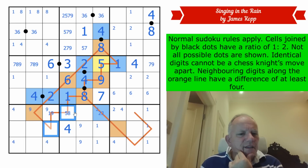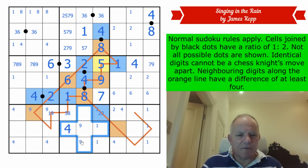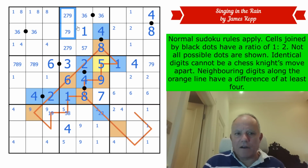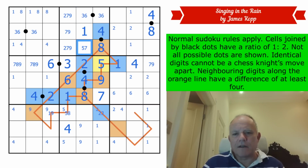In fact, one of these at least is a five, and I think whichever is a five rules out all of those from being a five. Those two are ruled out by the placed five. So five in this box has to be in one of those cells, and that is incredibly helpful, actually. It stops these being fives, it places five up here. Well, I don't know if that's incredibly helpful. It is true.